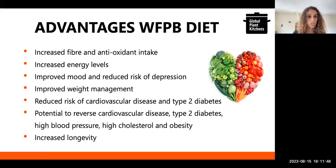And then improved mood and reduced risk of depression, which can be controversial. The evidence isn't super strong, but that really has a lot to do with your gut microbiome, which is a huge topic in itself, which I'm not going to go into too much detail on, but I definitely incorporate that into all my advice around plant-based diets.